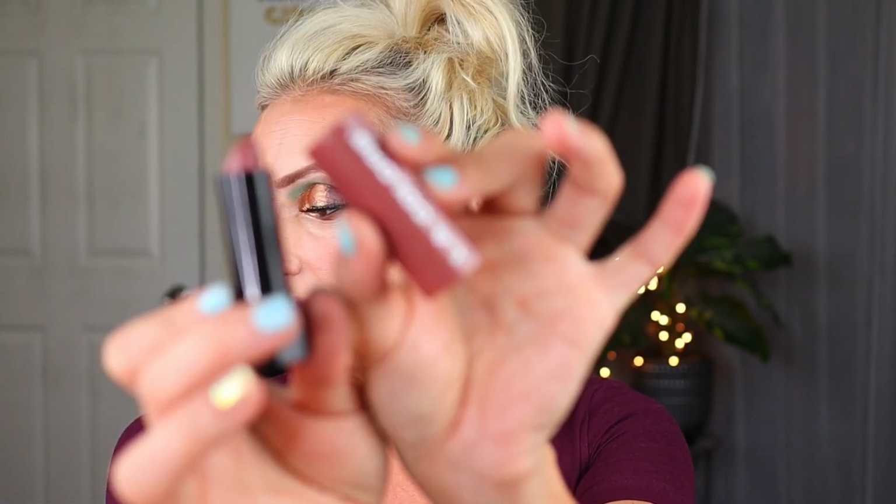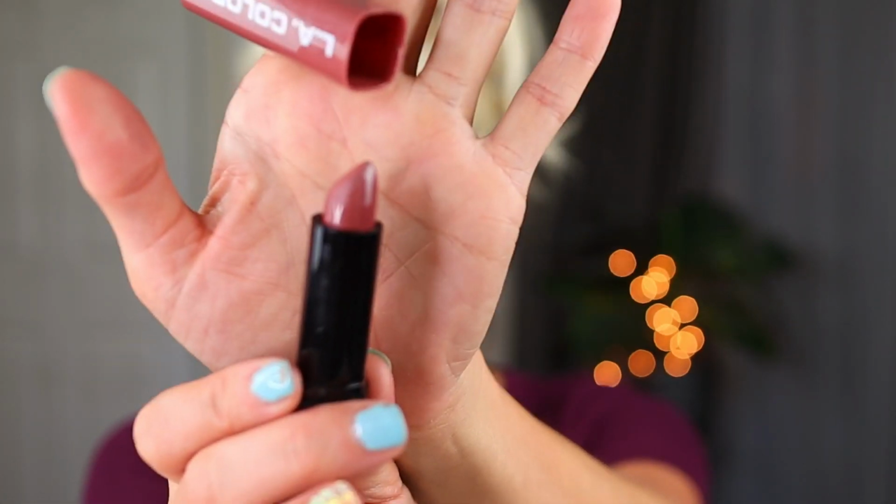And then I've got this LA Colors lipstick. This is the Nude Glam lipstick. I've had this for a while. This is in the shade Bear With Me. It comes with these containers right here, and it's just kind of a nude shade. I think I may have used this once before, but I thought it would be beautiful.